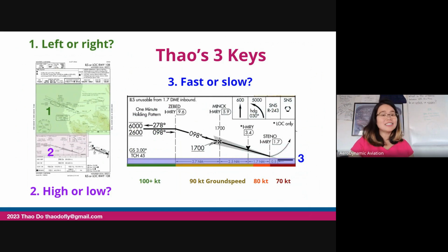Remember the three keys, okay? If I only teach you one thing out of this whole series, remember the three keys. Left or right is your primary, your first order of business. Don't fly into mountains. High or low, make sure you get higher than the minimums so you don't hit any terrain, and control that speed. Multi-engine students struggle a lot with this. Complex and high-performance instrument students also struggle with this because the plane is fast. And if you don't control your speed, you will blow this approach really easily. So in multi-engine training, a lot of times I have to go back to instrument training and teach them how to control energy, how to control speed. So you've got to keep these three keys in mind.